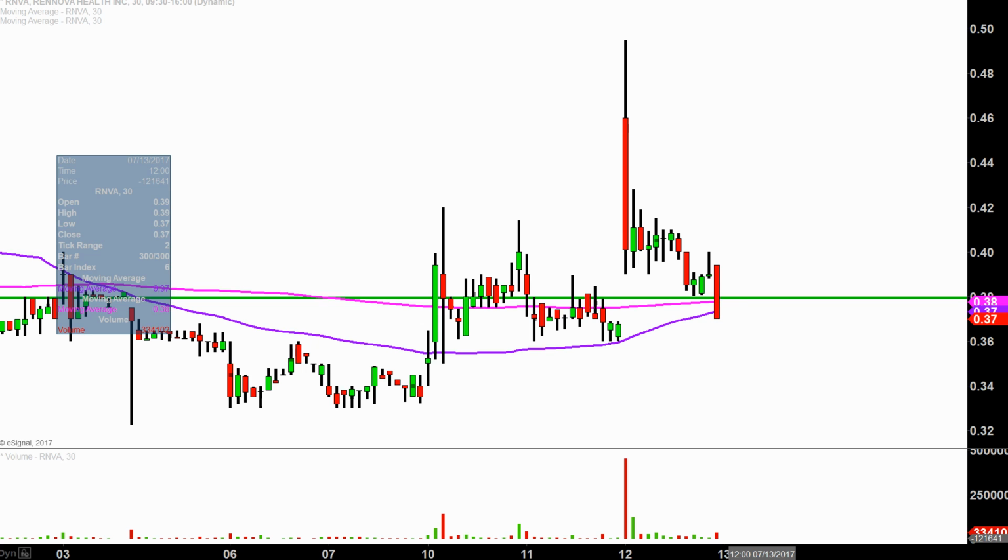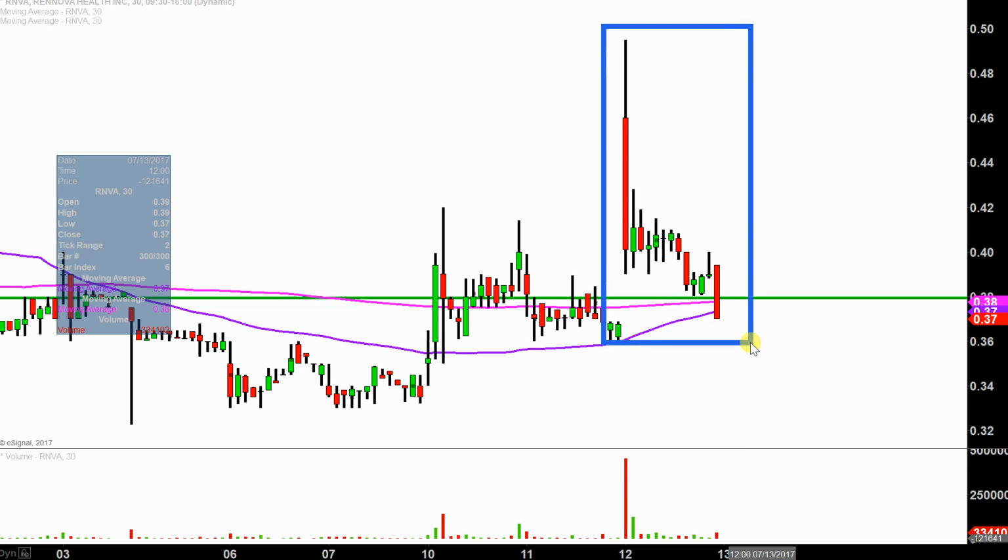Now, can the bulls put together an entirely new move? Yes, absolutely. I'm not saying that this chart will never, ever have any more green days. I'm not saying that at all. I'm just saying that, strictly asking about today's price action, what was going on? Yeah, it was just a simple pump and dump from a price action perspective.